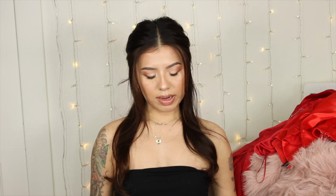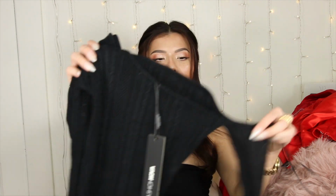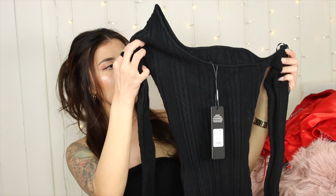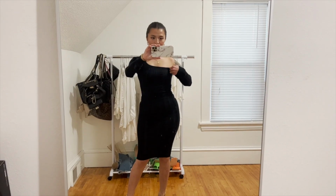Okay, next outfit I have for you guys is this dress. This is their Riley midi dress. I got it in a size extra small. I really like the one side off the shoulder look. I think it's so sophisticated looking and very elegant looking. I think this is one of the most perfect black midi dresses ever.